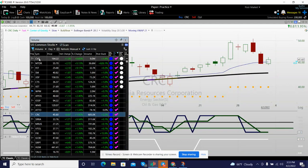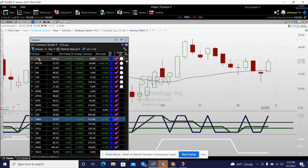You have CRC, California Resources Corporation, another energy name. You have SRRA, which is Sierra Oncology, obviously biotech. Looks very interesting to me. I like when stocks push down through their moving VWAP and come right back up, and then actually do a swing trade, which is the high is higher than today 2 days prior. So that's something to keep an eye on.